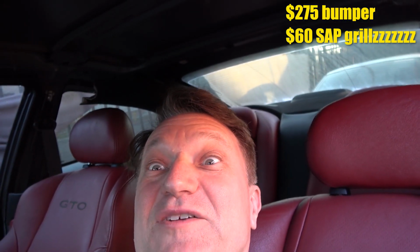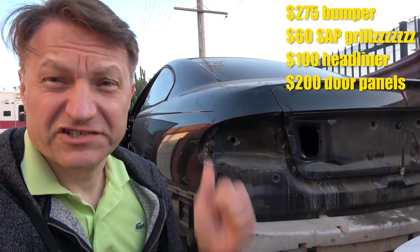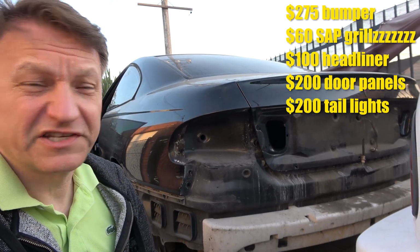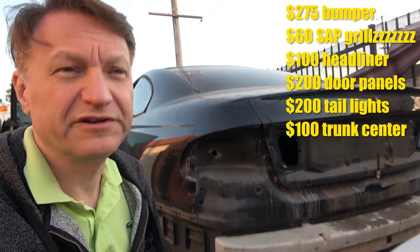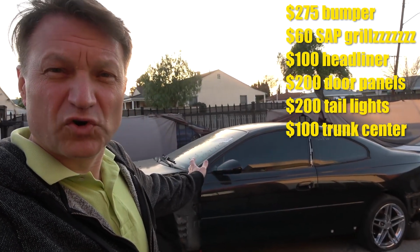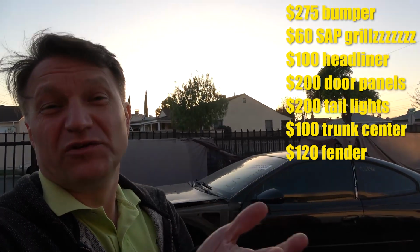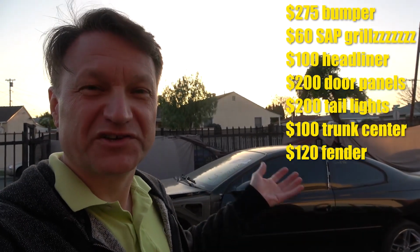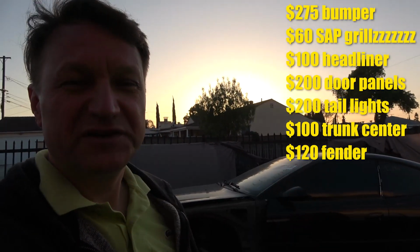So I don't know if you can see the headliner, but it's missing. Sold the headliner for about $100. Door panels, about 100 bucks each. Taillights are still available, but I think they're about 100 bucks each. I sold the centerpiece here for, I can't remember, it was like over 100. The car is worth a lot of money. I'm surprised. I sold a front fender for, I think it was about 120 bucks, something like that. And you can argue all day long over how much I should have got and how much I did get, but these are the prices that I got. I'm not the most experienced GTO parter outer yet, but I'm learning.